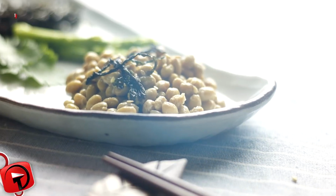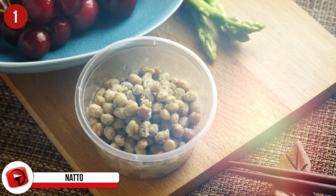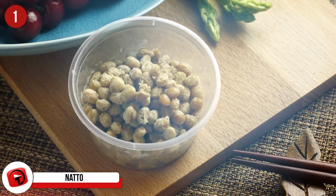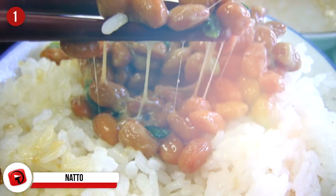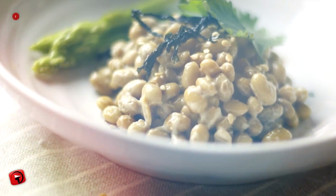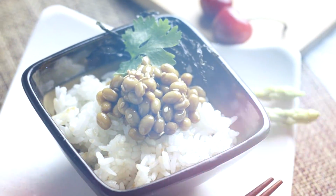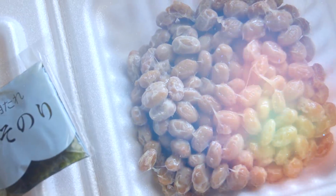Number 1. Natto. Our number 1 food is something even the Japanese love or hate. Natto is a dish that is made of fermented soybeans, and the taste and texture is one even locals describe as an acquired taste. It's very salty and has a funky, bitter flavor. A lot of Japanese love it as a breakfast food for the protein kick and salty flavor, which they eat with rice to neutralize the stronger elements of the taste.